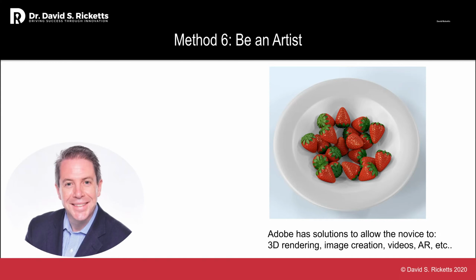The goal of each software is for the average person to be able to create a professional looking product. And each software package basically is tailored to a specific product that a person might want to make. And so what's great about Adobe is you can buy a subscription, you get access to all of them, but it really is a way for you to create things.